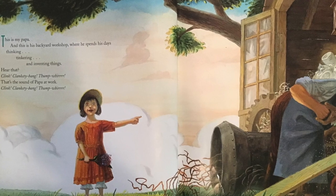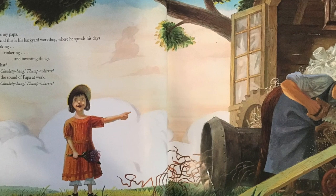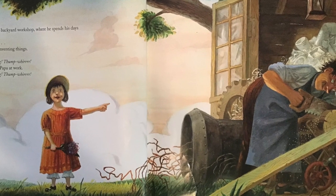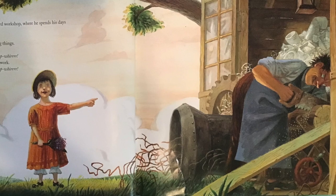This is my papa. And this is his backyard workshop where he spends his days thinking, tinkering, and inventing things. Hear that? Click, clankety, bang, thump, woo! That's the sound of Papa at work. Click, clankety, bang, thump, woo!